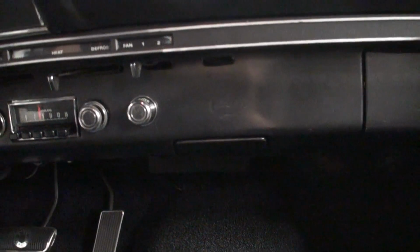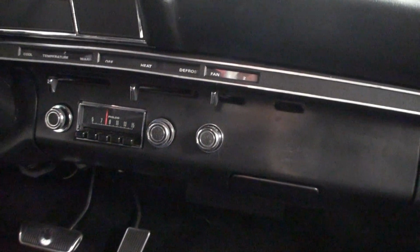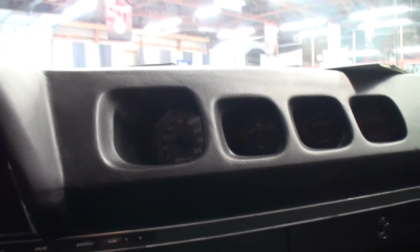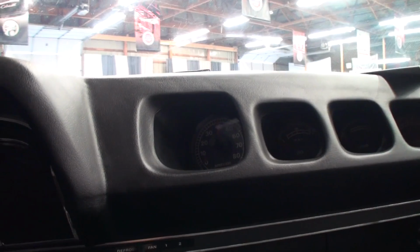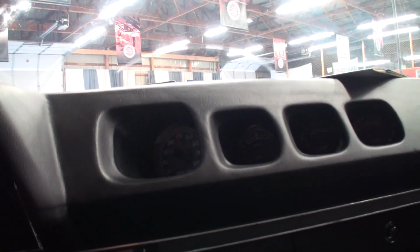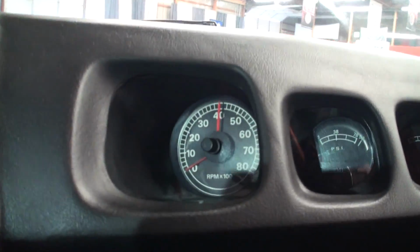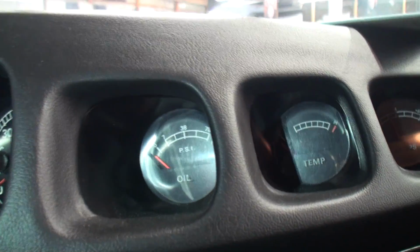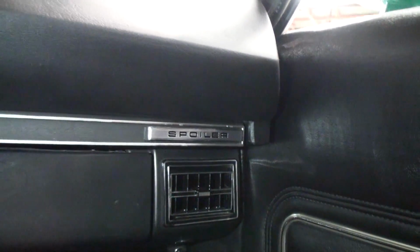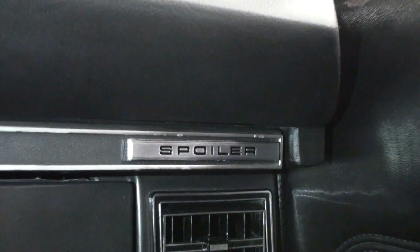Let me get my flashlight out to get a light on it. It's kind of dark. A little dark in the interior. There we go. Sorry for the delay. Yeah, it's got the clock, and then the oil, and then the temp, and then the amp. And that says spoiler.